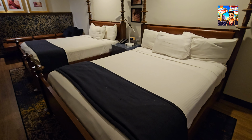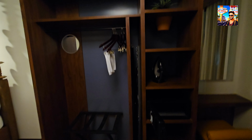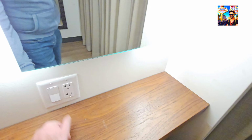It's really just, this is absolutely not what you expect from Air Cortez, at least in my opinion. And in downtown in general, I guess Circa put up the game so much. The safe there, little drawer to put your stuff in. Here's a makeup place for the ladies, I believe. Yep, there you go.